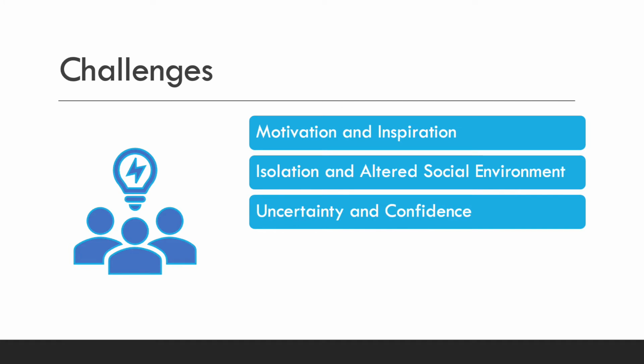Other difficulties come along with the fact that virtual learning on such a massive scale is relatively new. Students, teachers, and tutors can all struggle with uncertainty of the new system and lack confidence in their abilities to achieve the same degree of engagement in learning.